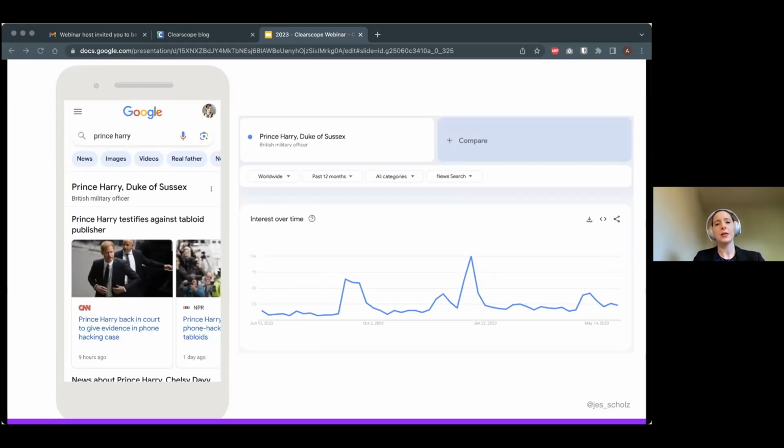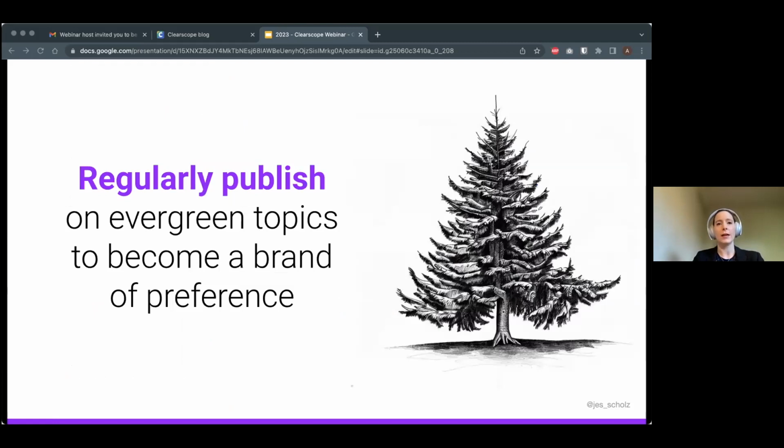Because people who are interested in Harry will read a consistent stream of content, and Google will provide this to them on news surfaces. The only question is, are you trying to earn a place in that stream when it's most competitive, which will be a struggle, or regularly covering the evergreen topic to become a brand of preference for the audience and the algorithms?